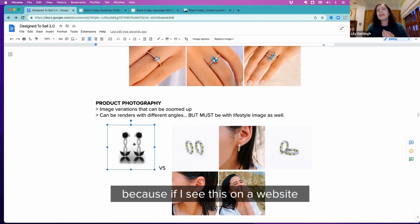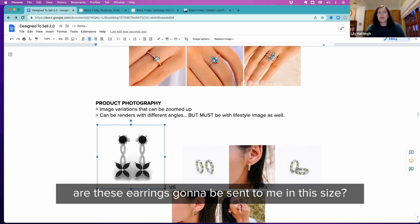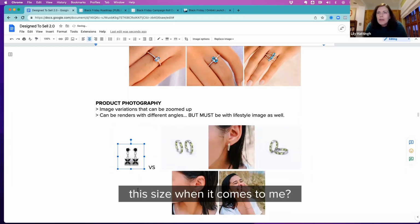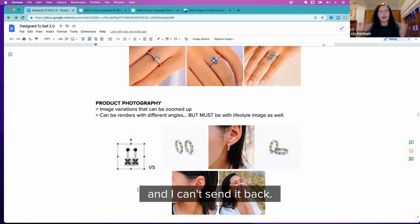Because if I see this on a website and there's only one, do I have, as a buyer, are these earrings going to be sent to me in this size, or is it going to be this size when it comes to me? I don't know. I'm confused. I don't want to spend $2,000 on these beautiful earrings because I don't know, and I can't send it back.